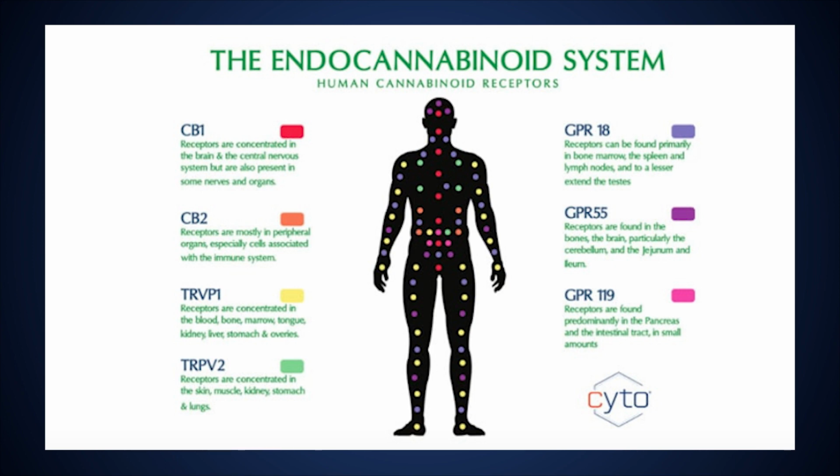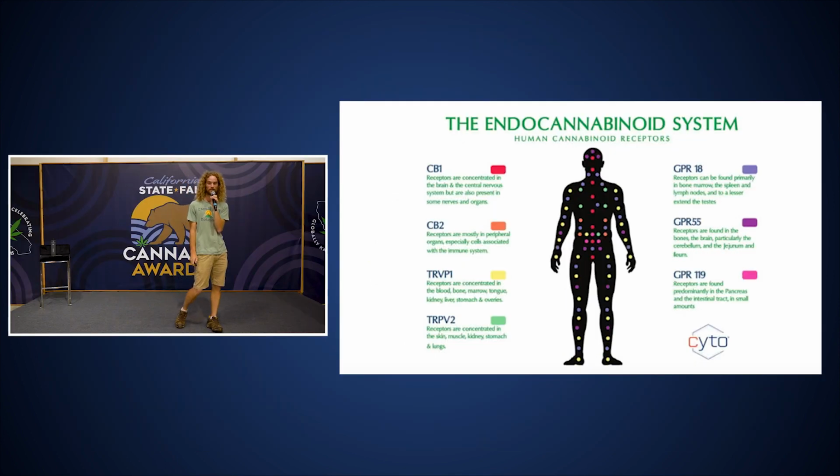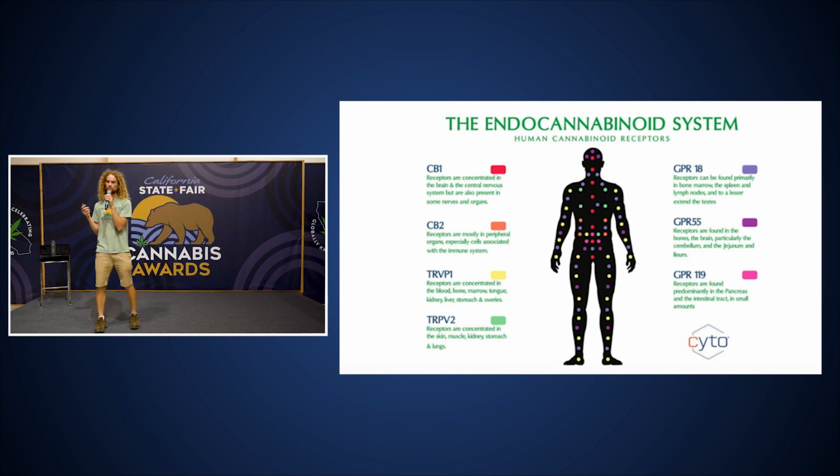So the endocannabinoid system is a system that is in every single human being and many animals on the planet. From the time before you are born, you are naturally producing cannabinoids in your body until the day you die. And so inside of ourselves, we have the ability to produce similar compounds to that of which the cannabis plant produces. The compounds produced in our body are endogenous cannabinoids, cannabinoids produced within the body. The cannabinoids produced by the cannabis plant are phytocannabinoids, cannabinoids produced within the plant.